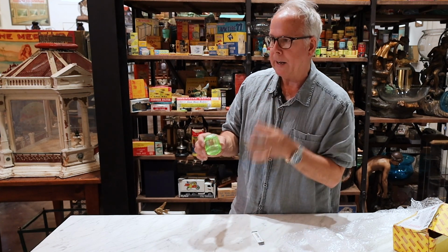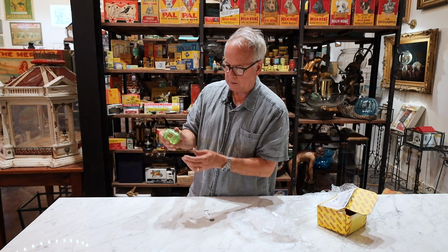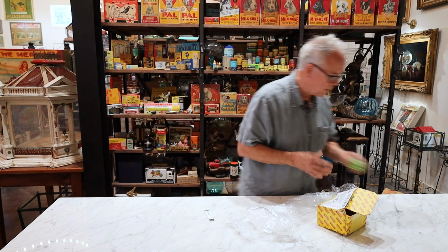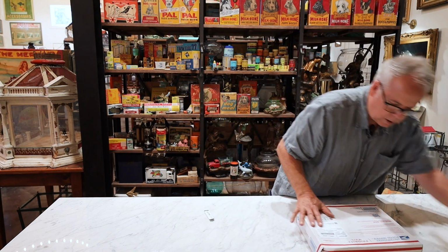I've seen the yellow Vaseline ones go for as much as $100 each. This one I think went for about $40, but still that's a bargain considering how rare these are. Very seldom do you find these. So that's a Vaseline bird feeder is what that is. All right, 2 more.